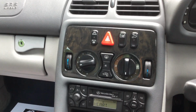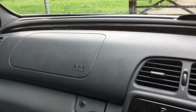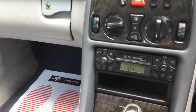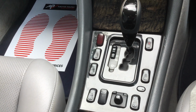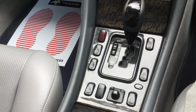Okay, now air conditioning in this car is lovely, super cold, and you've got the parking sensors up here, and then you've got one at the back for when you reverse it. Okay, electric window switches down there, electric mirrors, and you've got your summer and winter setting.